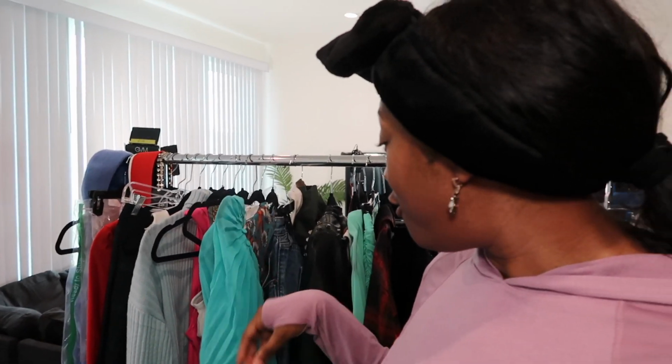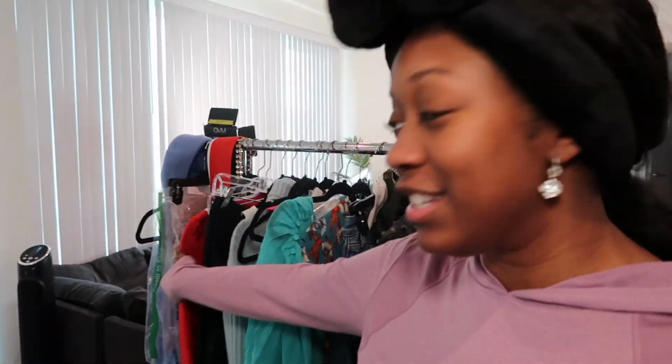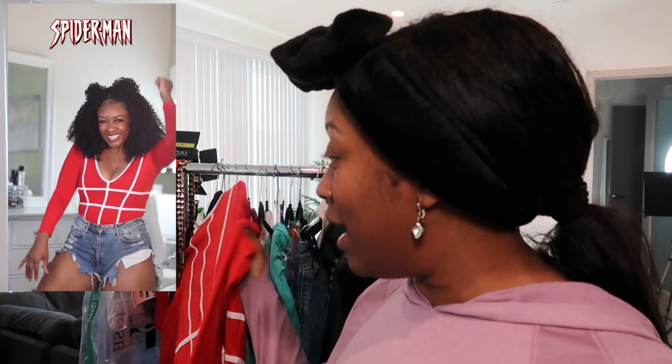So we've got Lila's outfit, we've got Arnold, we've got all the different characters. I'm so excited for Gerald. Y'all have seen this outfit before. I wore this in my WAP Avengers video. I had to bring her back out.